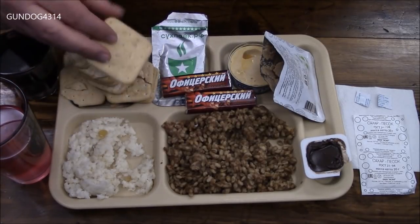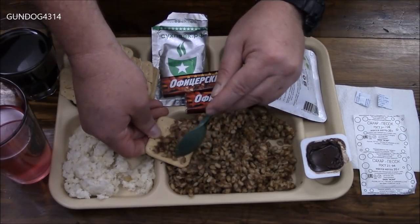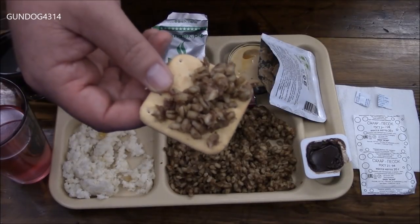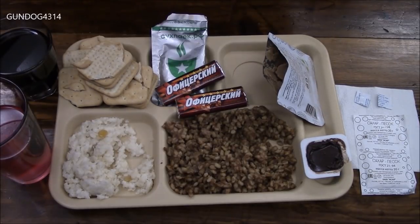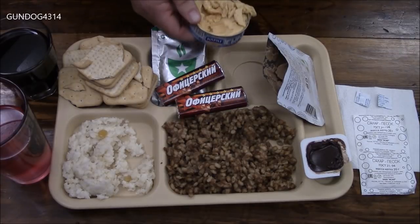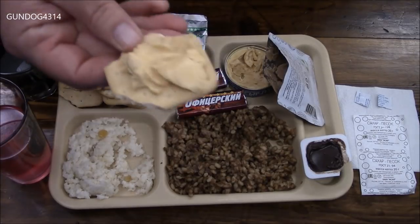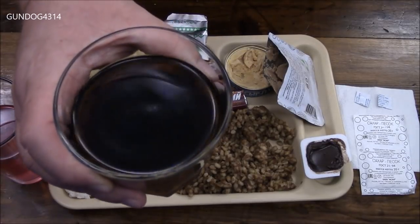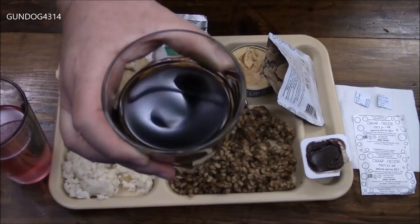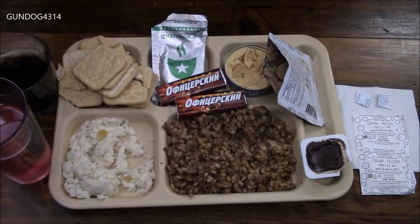And then of course you could always use your crackers with your kasha. And that's what a lot of people do. They use these as their eating utensil. And I'm gonna grab this cheese real quick. Grab a little bit of this cheese. Kind of try to smooth it out on the cracker. That cheese is pretty good. Tastes like a processed cheddar. Try our coffee. Yeah, I dumped way too much sugar in that, but this is more like a, I don't know, sugar coffee. I know how original was that.